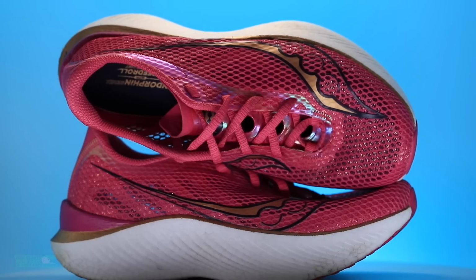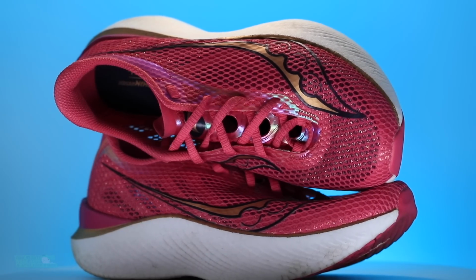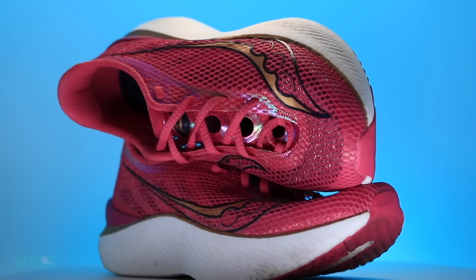All right, there's my thoughts on the upper. Fairly breathable through the toe box. I think they're going to continue to advance that toe box moving forward into the future. Power Run PB. It's a PBAX polymer-based foam. Compressed beads of PBAX foam create this lattice structure.